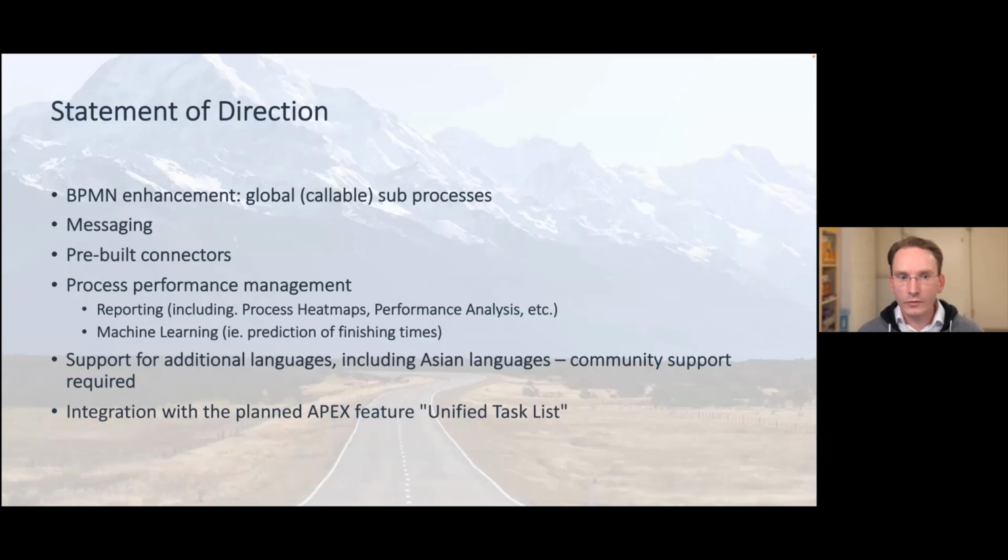The last point would be the support for additional languages. We already support the French language with 21.1, but we would also like to introduce other languages for the app. And of course, this also includes Asian languages. To make that possible, we would like to get support from the community. So if you're interested in helping us out with that, just give us a short shout out, and then we can see what we can do there.